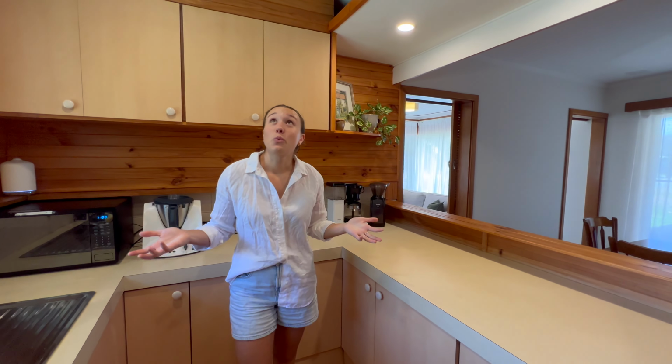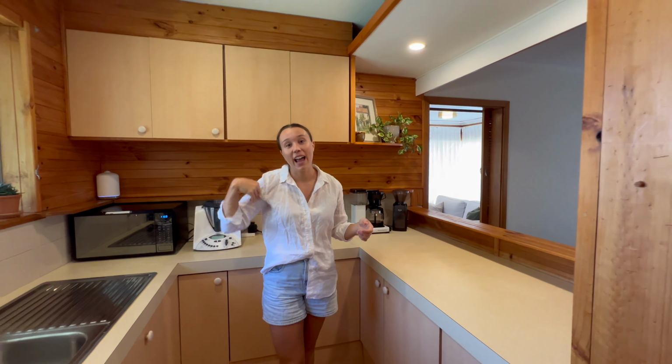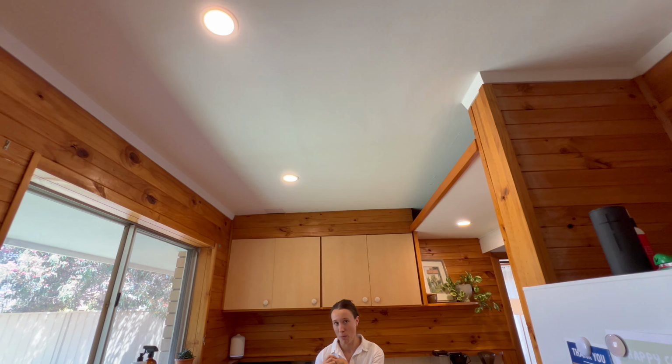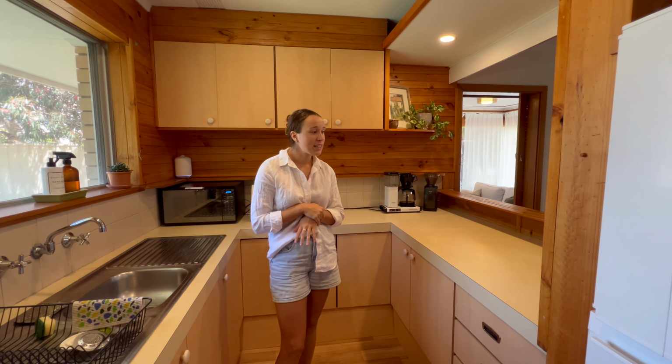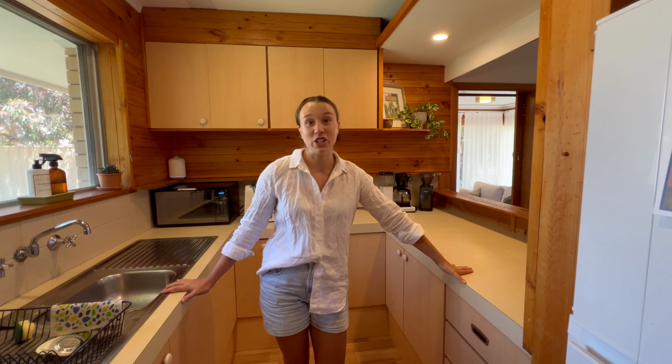The kitchen actually originally had one of those big fluorescent strip lights up here, and our wonderful friend who's an electrician popped in a lot of downlights for me. So I'm very thankful. Thank you, Chris. So it's been a bit of a journey, but the least touched is the kitchen. So you can see the 1968 beach house charm.